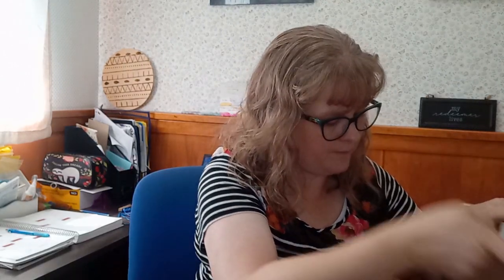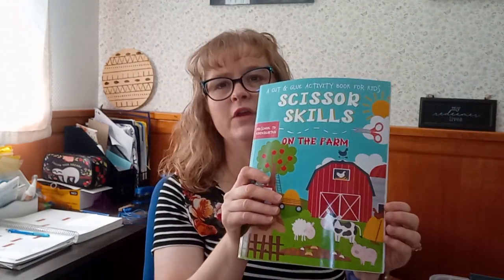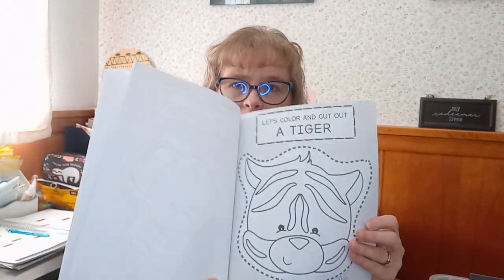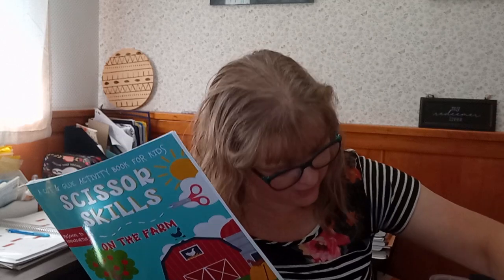And then this is the practice sheets that come with the Good and the Beautiful book. And we haven't gotten very far in these, so as we get further on doing these, that'll add some extra work to that. And hold on, there's some more. Oh, alphabet book part 2. So we do this when we finish part 1. Very similar. And then, oh, we do have a cutting book in here. A scissors skills book. We haven't pulled this out in a while, but that's in there. The rest is just papers.